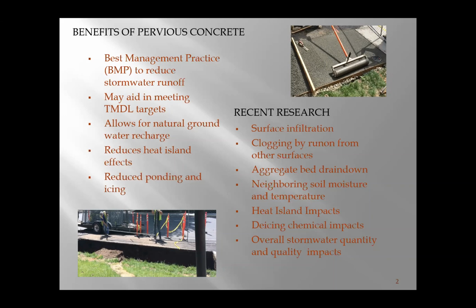Some of the recent research that we have done here is surface infiltration on the top of it, clogging of the systems by run-on from other surfaces. The aggregate bed, you'll see later, there's the underground storage bed, how that drains down. We've looked into neighboring soil moisture and temperatures, impacts it might have if it was a shoulder. We've looked at heat island impacts. I've done a lot of work recently on de-icing chemical impacts, and then overall stormwater quantity and quality impacts.